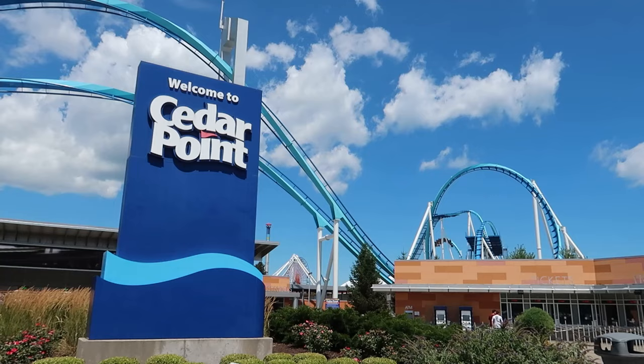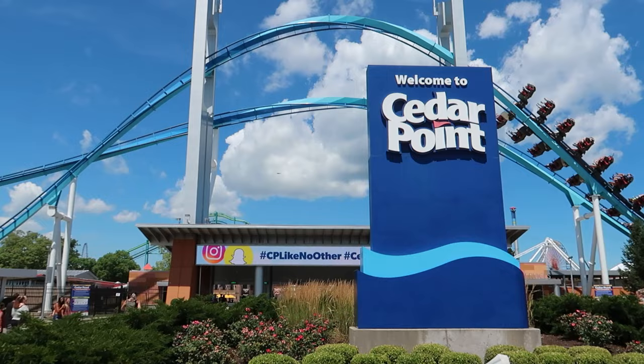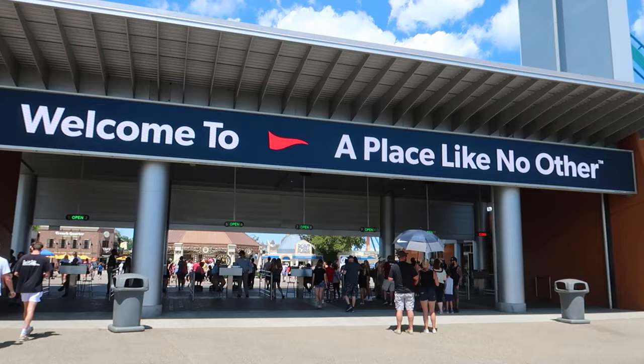It really couldn't be a more beautiful day, but there is a huge line to get in this park. So I'm gonna go ahead and get in and let's get started. Are you the key master? Are you the gatekeeper? It looks really cool. A place like no other. We've got some hype music going on. We are hyped. Let's get those season passes ready.